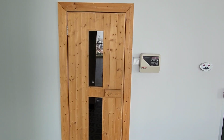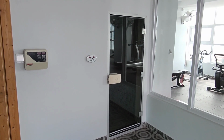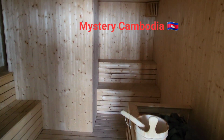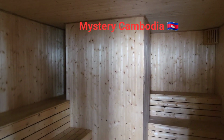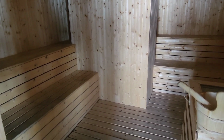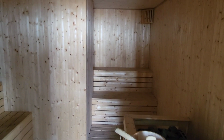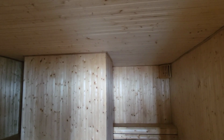So this is the sauna, and that's the steam room. So the sauna is all done out in original pine, an original sauna room. This type of quality is very rare to be found in a residential apartment. And you've got the hot coals. Now everything is done in pine like the original ones were built.